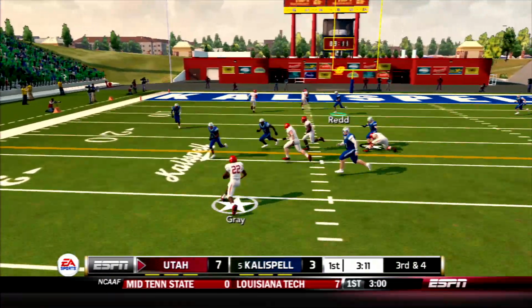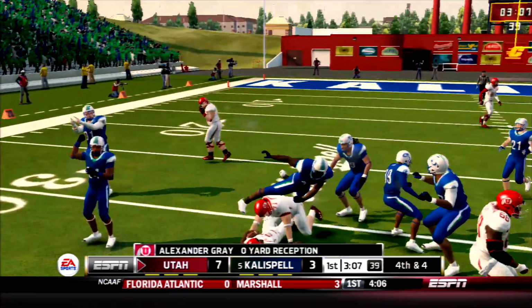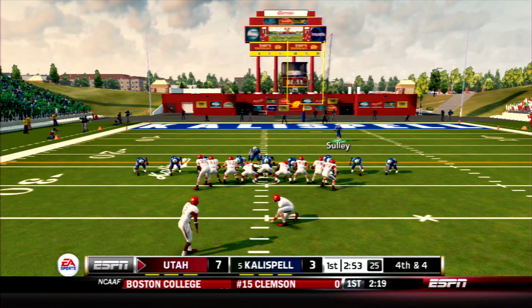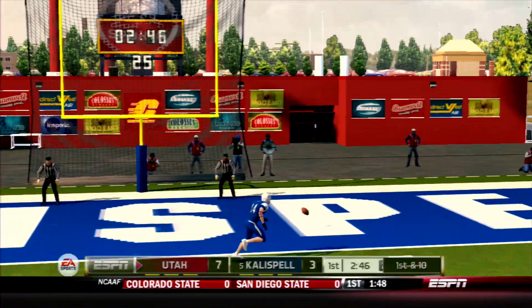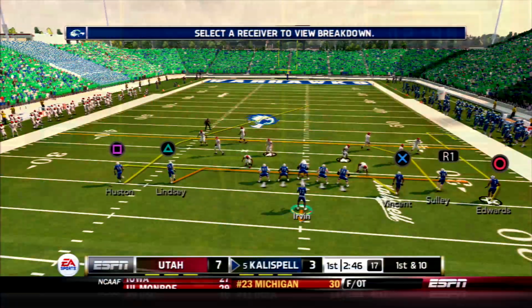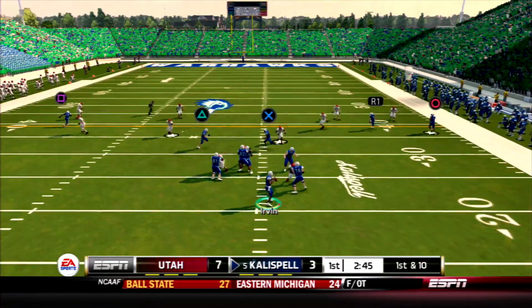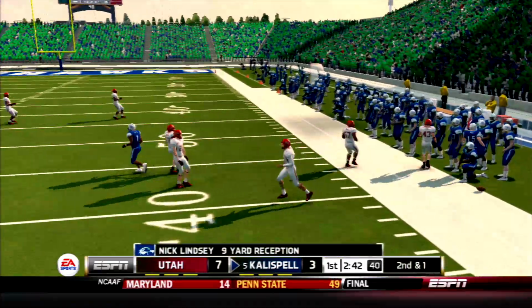Setting up a screen. Here's Alexander Gray, and the blocking doesn't give him any space. He's taken down, no gain on the play, and Utah brings out their field goal team. Still a pretty impressive start to get 6. And now on the field goal try, it is off the upright. No good, and Kalispell will take over. Only down 4. And they come out empty here for Luke Irvin. 5 receivers in the pattern. On first down, Irvin underneath, and this is Nick Lindsay for a gain of 9.